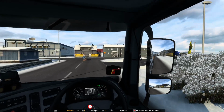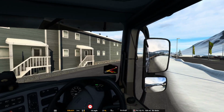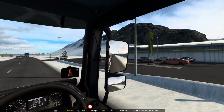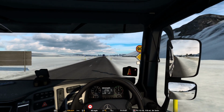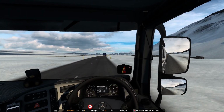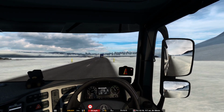Yeah, you've got to be really careful using the engine brake in ice and the wet, because it'll quite readily lock the wheels up and put you in a bad situation. And I am flooring it how I shouldn't be. In real life, I'd be driving a lot more slowly than this.